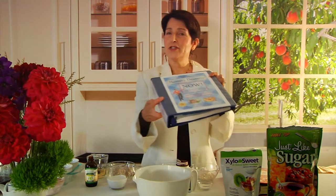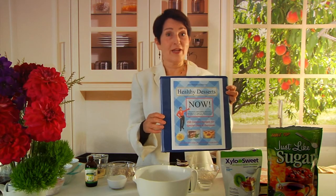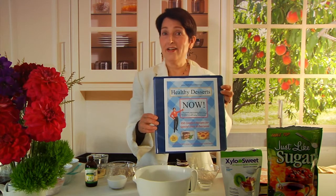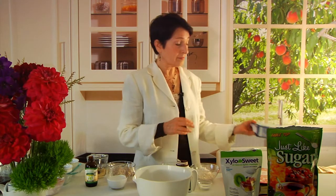Today, I'm in the mood for some deep, dark chocolate, something delicious and warm. So I'm going to make my hot fudge pudding cake. My cookbook has 250 dessert recipes for special diets and everyone. They're gluten-free, sugar-free, dairy-free, and chemical-free.